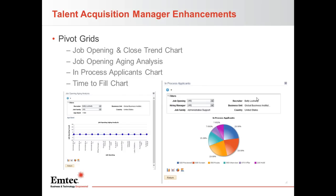Next we have pivot grids. So as I mentioned, there are many pivot grids that are delivered across the various modules within the application. For recruiting, specific to TAM, there are four pivot grids that have been delivered. Again, more can be created, but these are the ones that come out of the box. The first one is the job opening and close trend chart. This is the one that we actually looked at when we looked at the pivot grid in the system earlier. We also have the job opening aging analysis. That is here on the left. And we also have the in-process applicant, and then a time to fill chart.